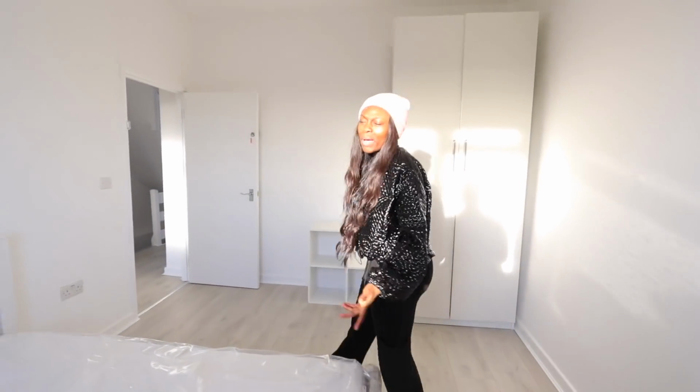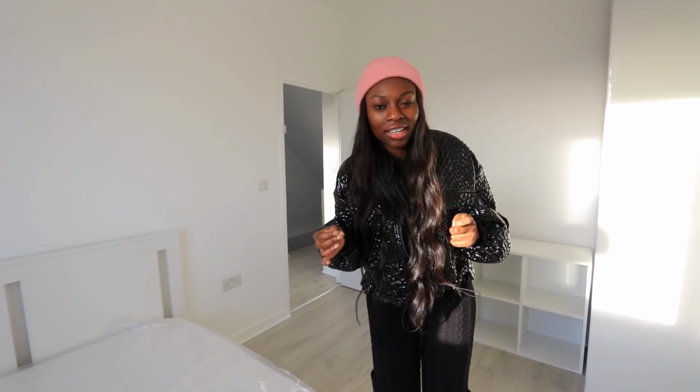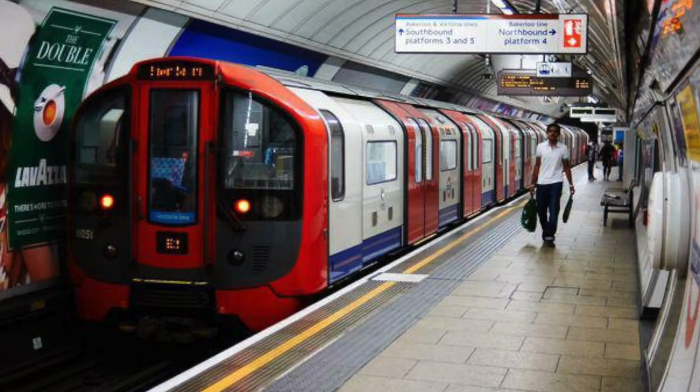Every room is basically the same. You can actually see the station from the window, but you can't hear the station. So good for anyone who's trying to commute into London. There is an underground station right around the corner and the overground rail as well.